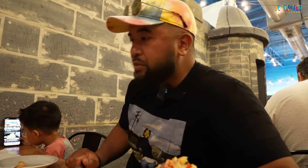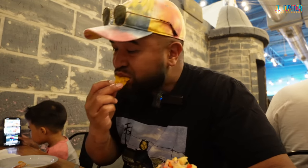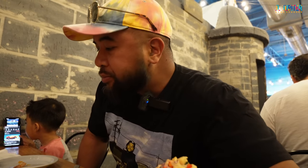The chicken is a game changer. The pork is delicious. Yeah, there you have it, man. Pal Campo. For anyone visiting Orlando, you don't want to be at the fast food chains or all the other chains. My God, they knocked it out the park.